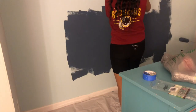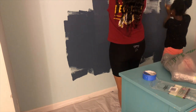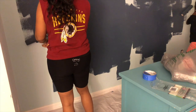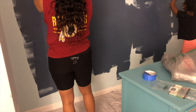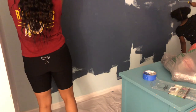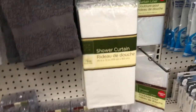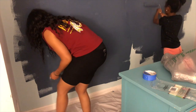So next, guys, we started painting. This is the paint that we actually got from Walmart, and I got a flat finish because I wanted the accent wall to read like a chalkboard, if that makes sense. So it is a dark navy blue, but when applied to the wall, it kind of looks like a chalkboard. So I wanted to have that playful element in her room. On the floor, we just took a shower curtain from the Dollar Tree and cut it in half, so we have that to protect our floors.